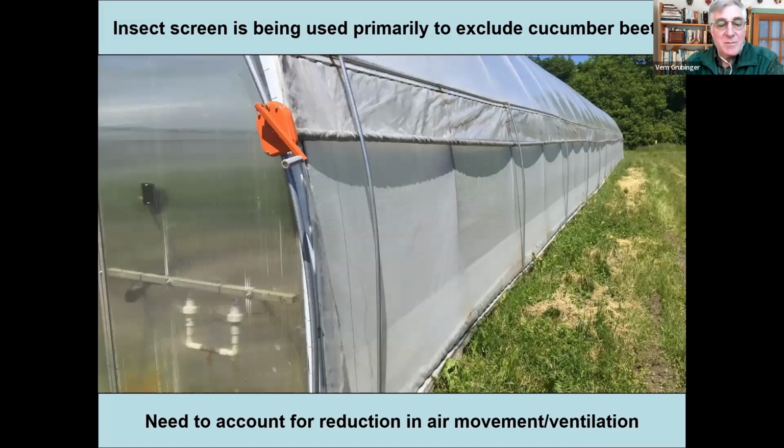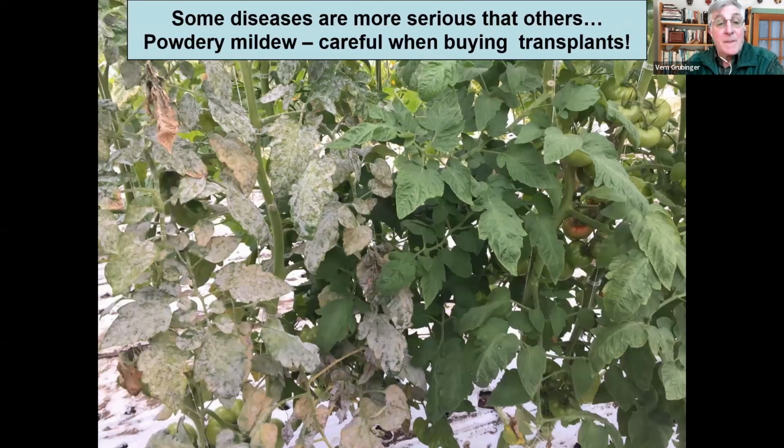We do have more and more growers putting screening on their houses to keep cucumber beetles out if they're tomato growers. And this probably would be helpful for some other insects that move in. The challenge, of course, is it reduces airflow. And so you have to have a really pretty good ventilation system if you're going to do this, or you're going to have hot, sticky air in that tunnel.